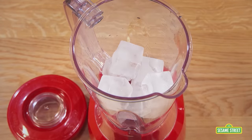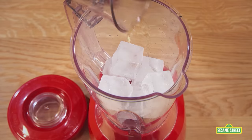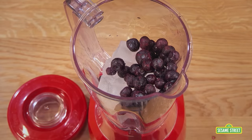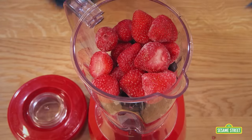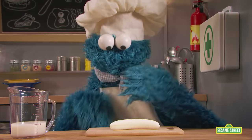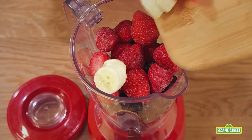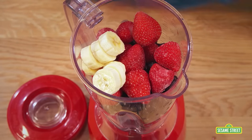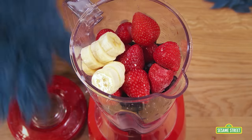And then we're gonna get some frozen blueberries. Okay. And then the frozen strawberries. Okay, here are the frozen strawberries. And now the chopped banana. Chopped banana. Choppy chop. Chopped banana going in. Good job. Here comes the milk. Now it's time to blend it.